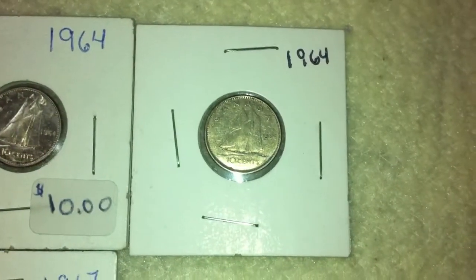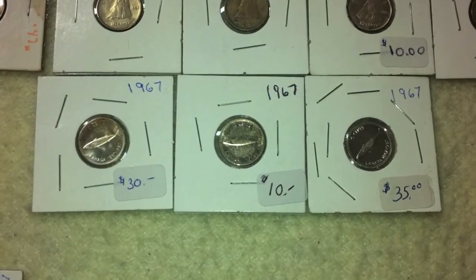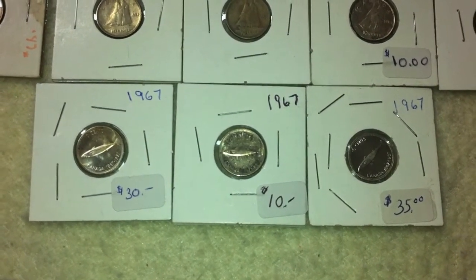Let's continue going. Here's another 1964. And then he had 3 centennial silverfish, which is really cool. I've only seen one of these before. So awesome. So we had 27 silver dimes in total. Let's take a look at his silver quarters.